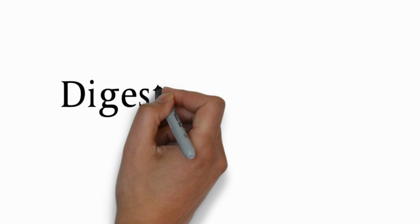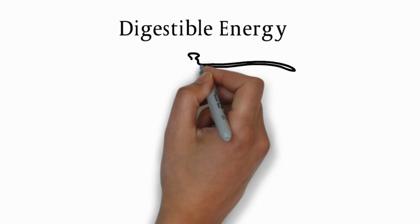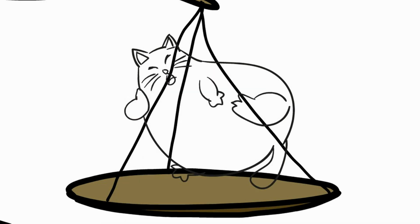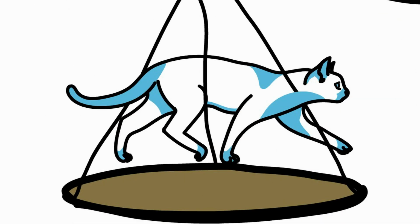So number one, overall energy. It's really important that your horse gets the correct amount of digestible energy. Your horse will not put weight on, no matter what supplement you add, unless it's getting the digestible energy in its diet that it needs to maintain its weight. It's quite simple. If your horse is fat, it's getting too much energy. If it's lean, it's probably not getting enough.